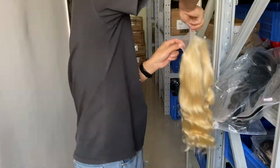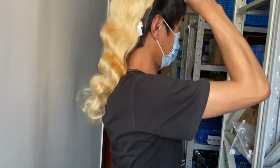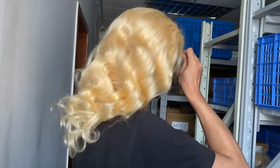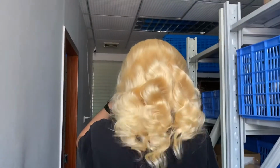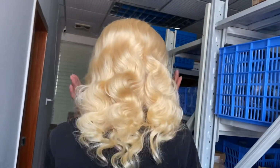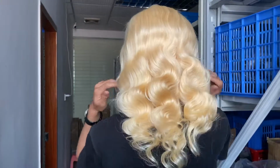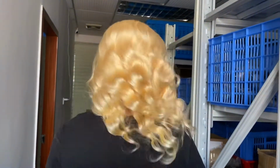Okay, I will show you. This is the blonde bob wig. The Chloe wig, I'm sorry. This one is the 5x5 Chloe wig. Do you like it?